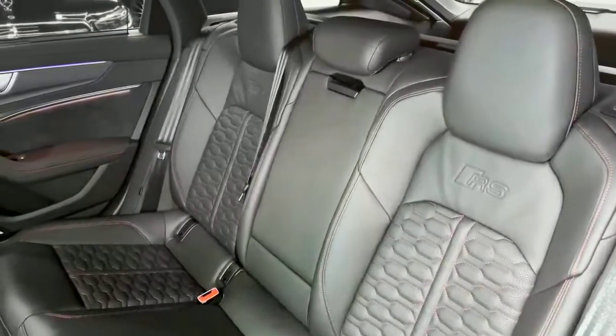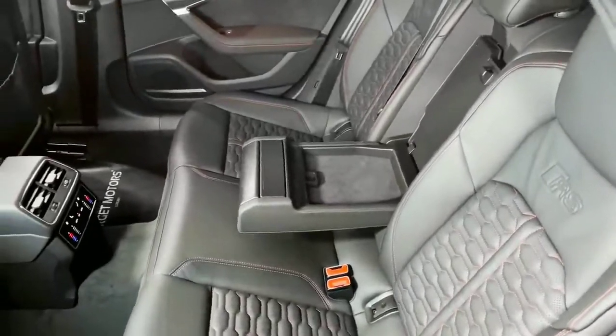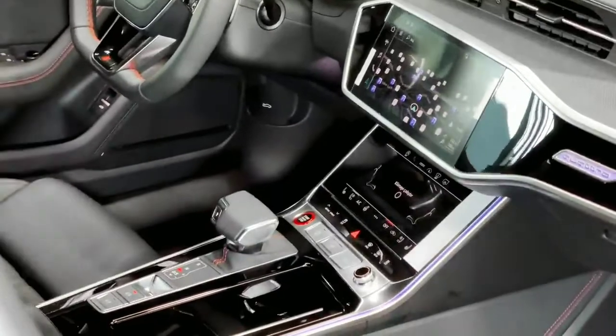Along with the high-riding performance SUVs, the RS 6 Avant does battle with other pricey performance wagons like the Porsche Panamera Turbo S Sport Turismo.